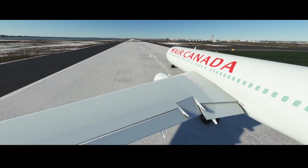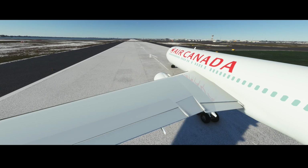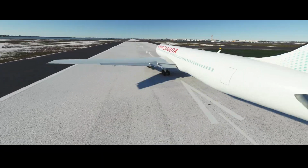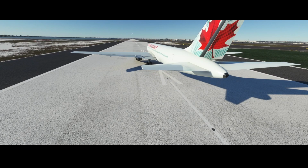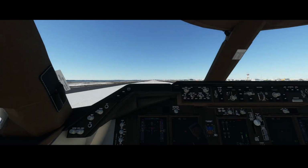While there's another aircraft taking off. And the flaps are also working right, so I can move the flaps and they're simply reacting to that. Other than that, the ailerons are working. Let's go to the back of the aircraft. Also, the other systems are working perfectly. So let's go inside and see how it looks.